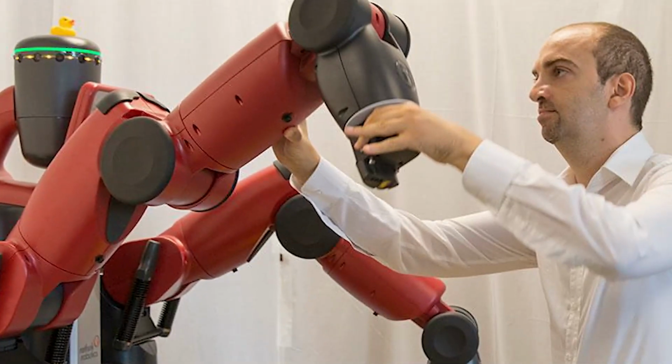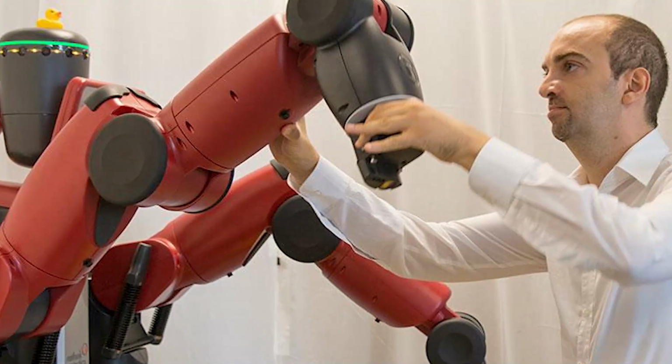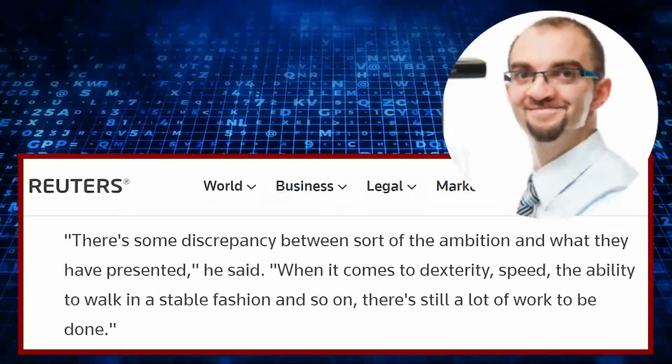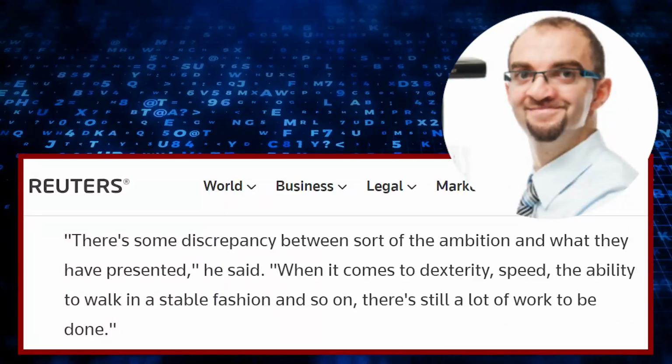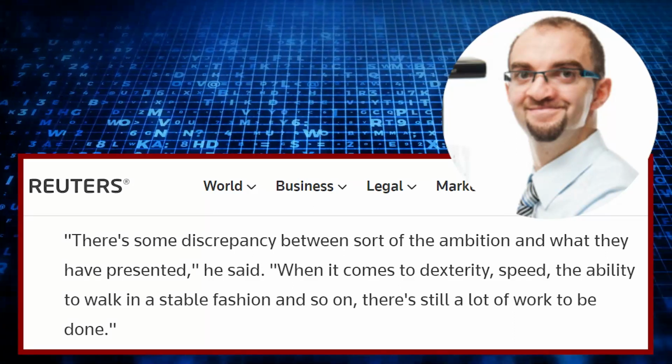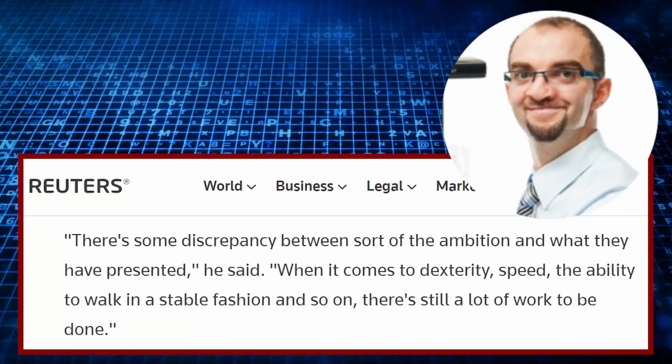A robotics professor at Arizona State University, Henry Ben-Amor, rightly points out in an interview with Reuters, "There's some discrepancy between sort of the ambition and what they have presented. When it comes to dexterity, speed, the ability to walk in a stable fashion, and so on, there's still a lot of work to be done."